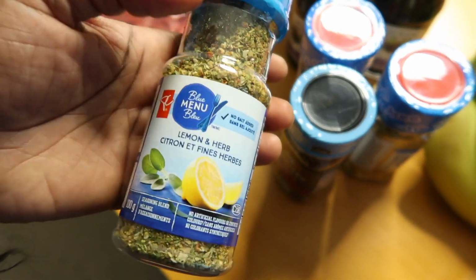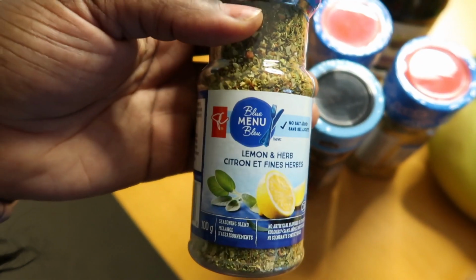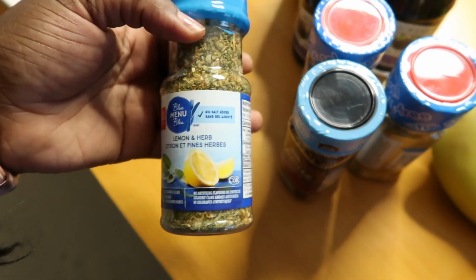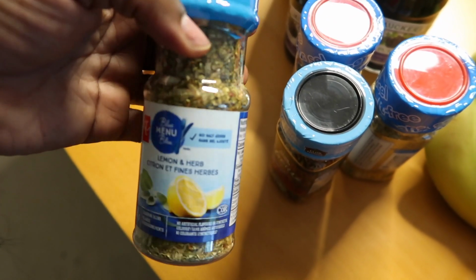You guys know that I like to use the one that I got from Costco. It's an all-purpose seasoning. But some of the core ones that I was missing was this lemon and herb. If you guys have been watching my videos in the past, you'd have seen me use this one. But we've been out of it for quite some months, and I don't know why. I just didn't think to pick it up.